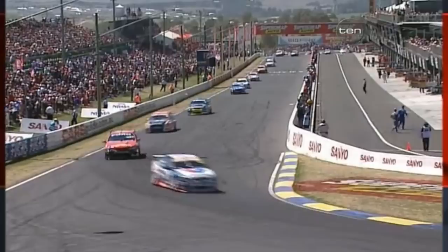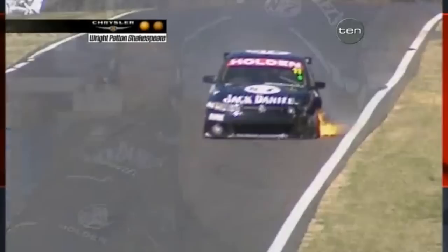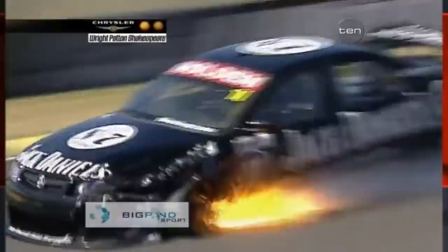Mark. Well, Larry, you've just seen your son come a cropper on his first lap at Mount Panorama. Pretty tough sport, this, isn't it? Yeah, I don't know what happened. We haven't seen any vision. Clearly, Jack has collected someone. Skaife's collected someone or something. I don't know what that's all about, but that's what happens. What will you say to him when he gets back in the garage, Larry?